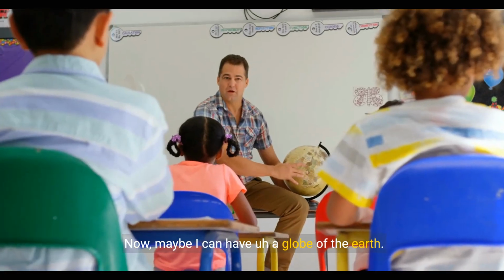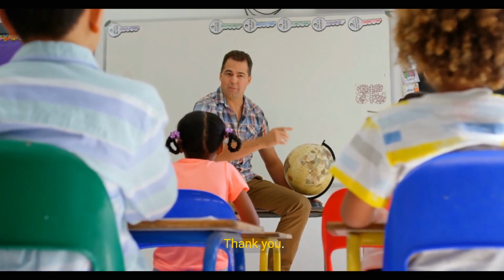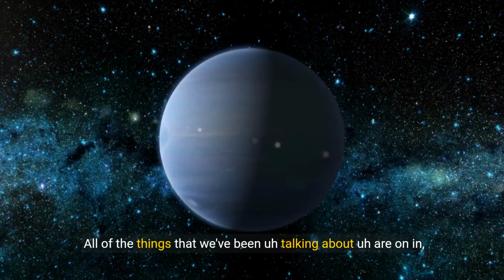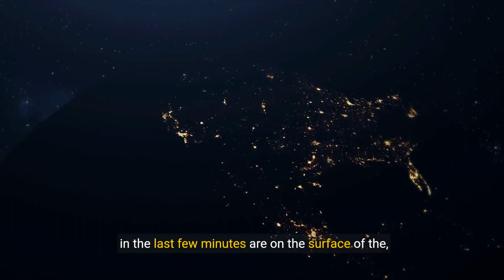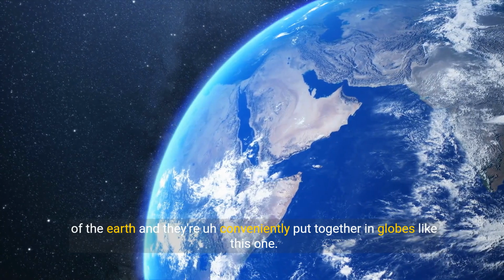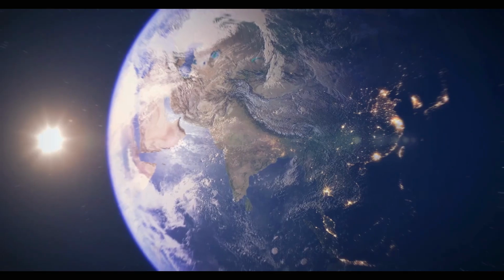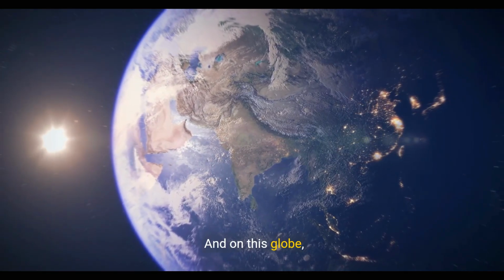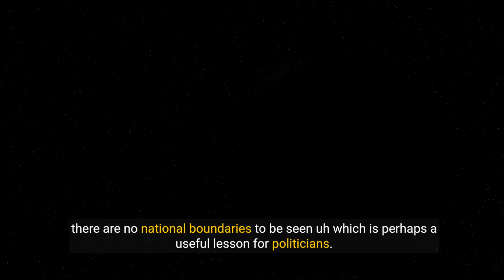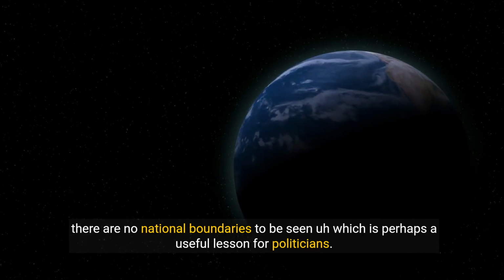Now, maybe I can have a globe of the Earth, thank you. All of the things that we've been talking about in the last few minutes are on the surface of the Earth, and they are conveniently put together in globes like this one. And on this globe, there are national boundaries marked, but on photographs of the Earth from space, there are no national boundaries to be seen, which is perhaps a useful lesson for politicians.